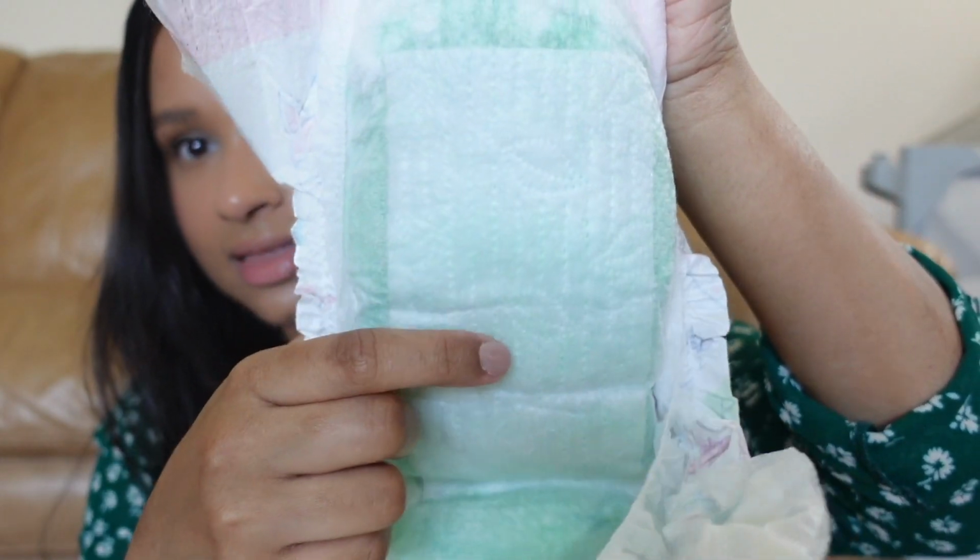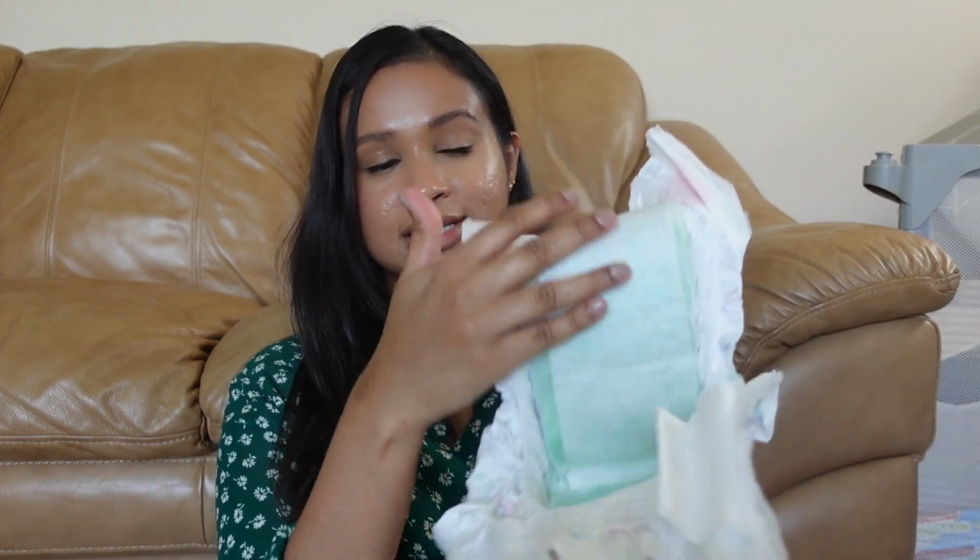You can see the design better on this. So this design with the dotted lines and the leaves, Huggies has the exact same liner. I know I did my video on the Huggies Special Delivery, and those definitely have that same little outer mesh layer. And also the back elastication goes the entire way throughout, just like Huggies does. Very, very similar to Huggies.